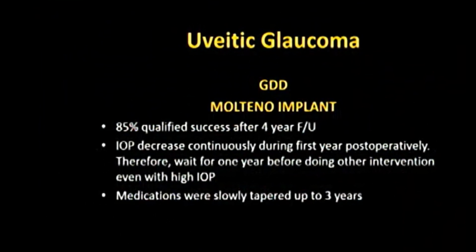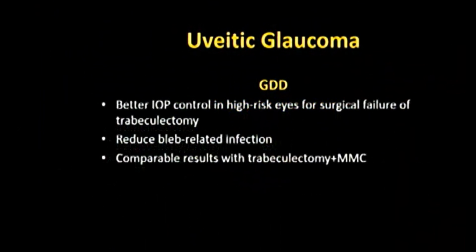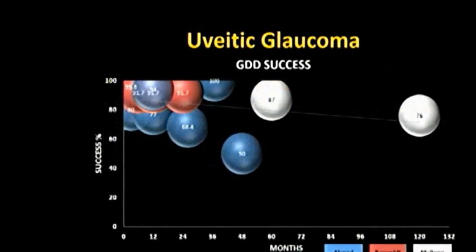However, this statement is actually not completely accurate because there are certain other factors that can play a role, such as the activity of the inflammation. Medications were slowly tapered up to 3 years after Molteno implant. The most common complications were persistent hypotony, 6.7%, followed by corneal decompensation, which is reported to be 3.3%. So they reported better IOP control in high-risk eyes for surgical failure of trabeculectomy with reduced bleb-related infection and comparable results with trabeculectomy and mitomycin C.